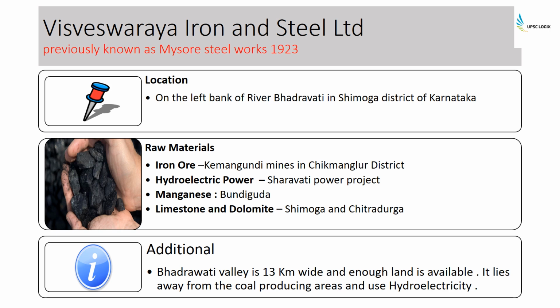Next, let us have a look at Visveswaraya Iron and Steel Limited, and it was previously known as the Mysore Steel Works and was established in 1923. It is on the left bank of river Bhadravati in Shimoga district of Karnataka. The iron ore comes from Kemangundi mines in Chikmagalur district. It is run on hydroelectric power that is supplied by Shravasti power project. Then magnesium comes from Bundiguda and limestone and dolomite comes from Shimoga and Chitradurg.